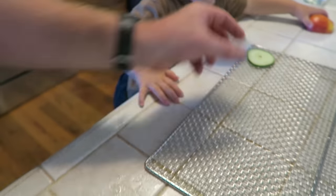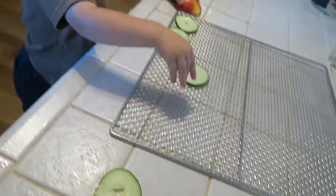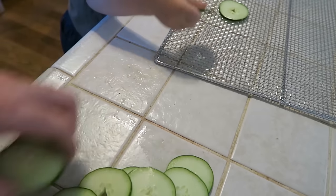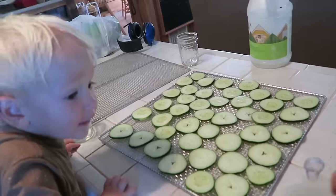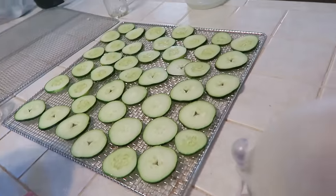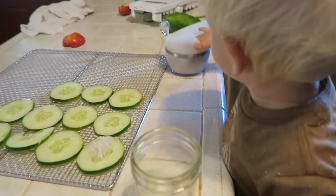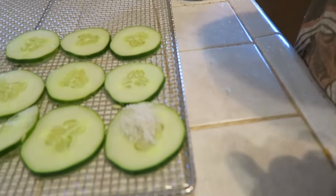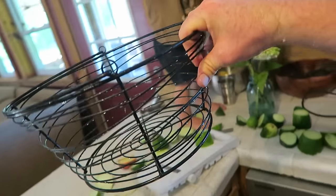Put these on the tray like that. Can you do that? Yeah. Okay, you do it. Thank you. Keep going. Put them all on there. Good boy. Okay, Brown and I got about two cucumbers to a tray. Now we're gonna salt them and then just stick them in the dehydrator. Hey, Mr. Brown, we gotta spread the love a little bit. Can y'all see all that salt on there? Spread this love, buddy.